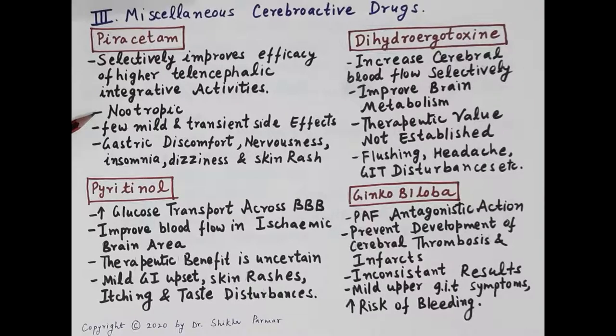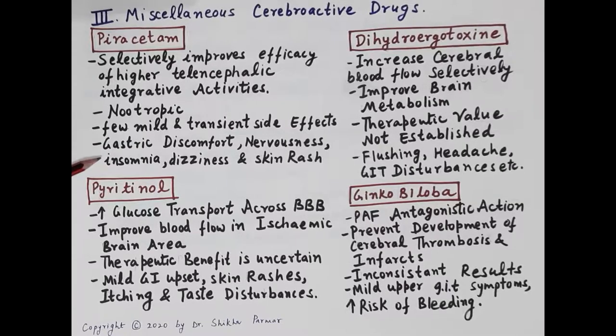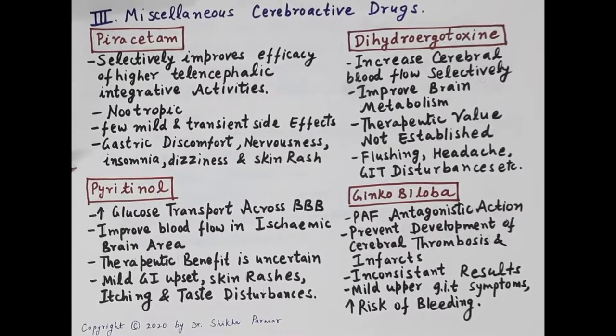And it is neuroprotective. It improves plasticity. And it improves memory and cognition without producing serious side effects. Because of these reasons, it is termed a nootropic. It produces a few mild and transient side effects like gastric discomfort, nervousness, insomnia, dizziness, and skin rashes.